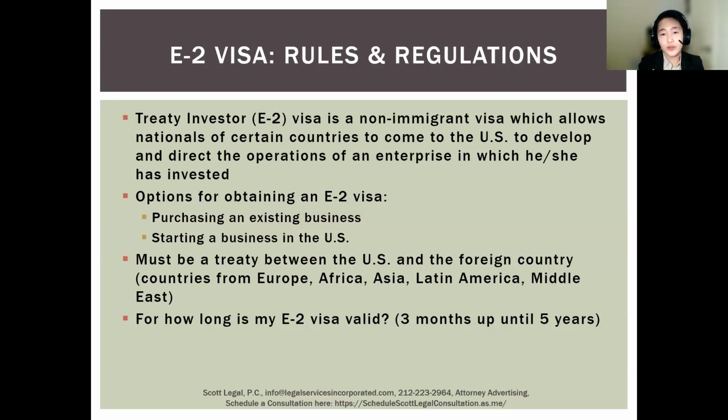Now, once you do gain the admission as an E-2 investor, you can stay for up to 2 years, and this is really dependent on the validity period of the I-94 that you are given at entry. So the validity period of your visa is something different than the validity period of your period of authorized stay, and you will get that period to work on your business once you are there.